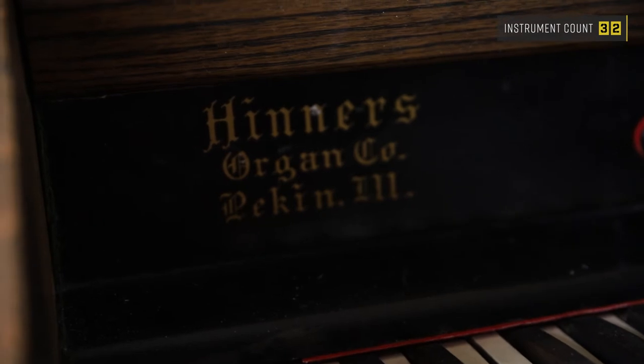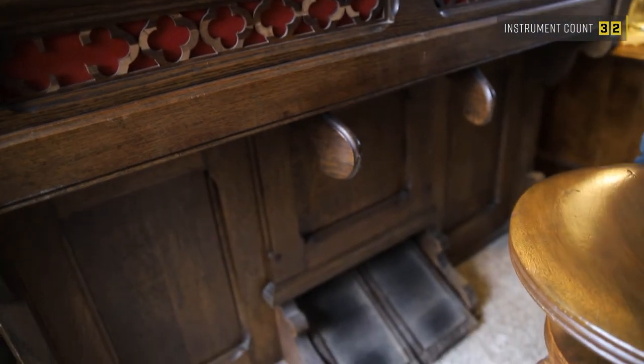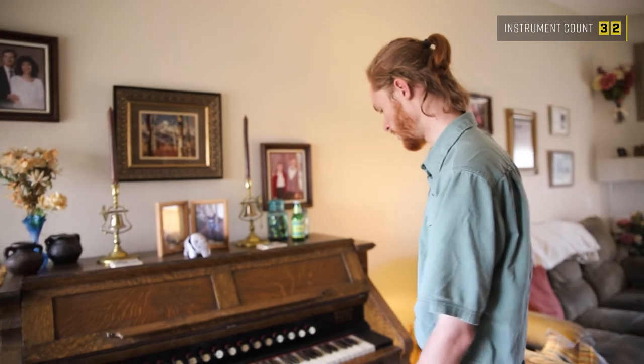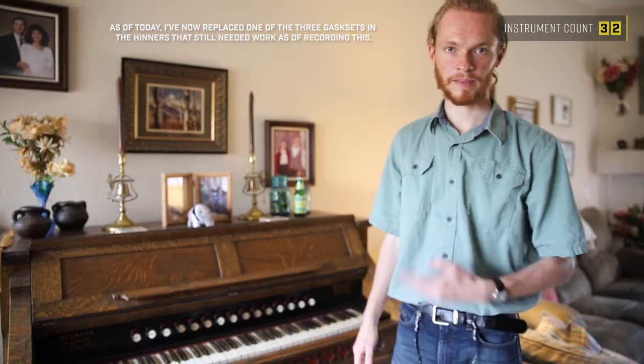This thing I've gone through like crazy. I've practically rebuilt half of it. There's still some work I need to do, clearly. The keyboard needs to be leveled. There's still some linkages inside I need to work on. And the biggest thing is that there are a couple of gaskets that still leak too much. So once I get those fixed, it'll be back to its former glory. But for right now, it's at least playable. Let me give you a little demo.